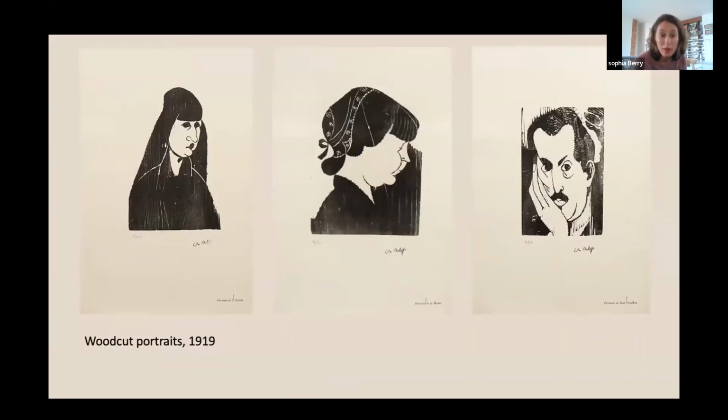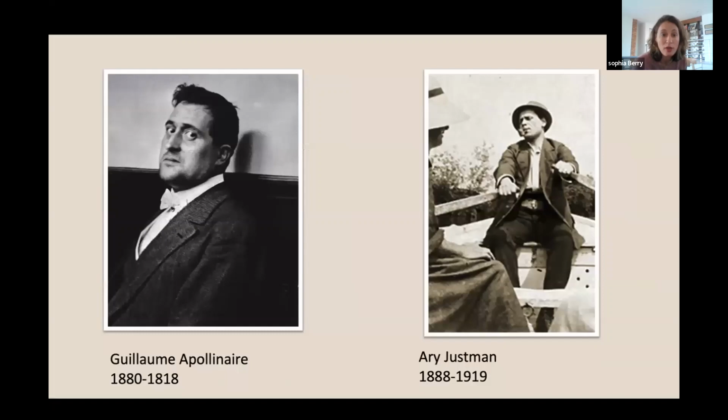Now, if you noticed beforehand, Ari Justman and Guillaume Apollinaire died on very similar dates. They actually died a few months from each other. Apollinaire died in 1918, and Ari Justman died in 1919. Thank you for correcting me.